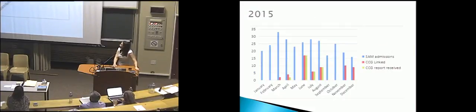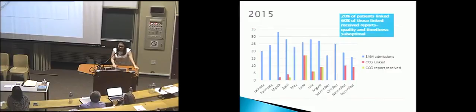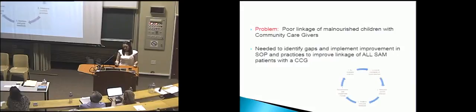So this is our 2015 linkage of patients with SAM with CCGs. Unfortunately, only 20% of our patients with severe acute malnutrition were linked with a CCG. And of those linked, we only received reports for 60%, and the quality and the timeliness of the reports was very suboptimal. So poor linkage was a major problem for our malnourished children.